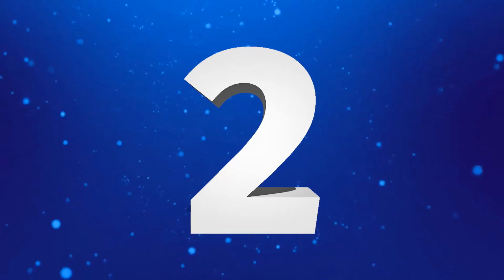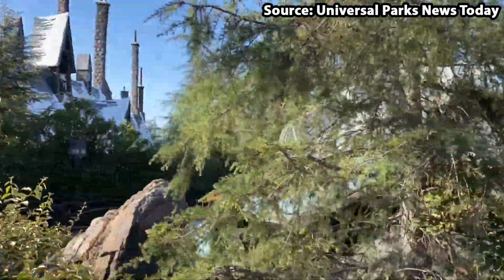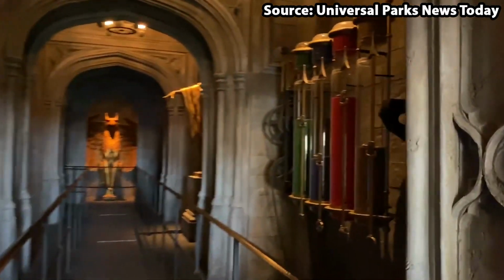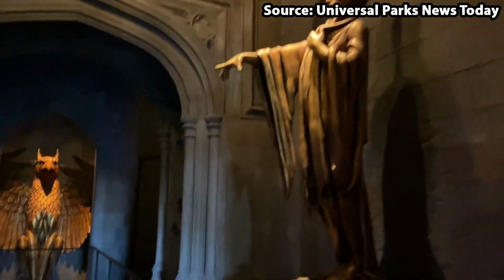Expecto Patronus, and we have arrived like magic back at Hogwarts for the number 2 spot, Harry Potter and the Forbidden Journey, located at 4 of the Universal parks around the world. If you have rode this before over here on Theme Park Coasting, we would recommend heading on the more unique attractions first. But if you have a chance, or if you have never done this ride before, you have to enter into the Hogwarts Castle for your muggle mind to be blown away.